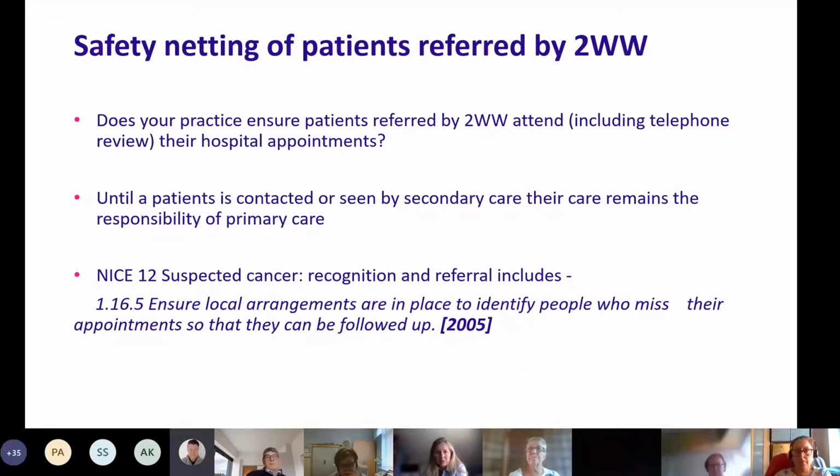So the responses so far are 32 people filling that first poll in. 44% of people are saying in response to the question, do you have systems in place to safety net referrals and investigations made by locums? 44% have said yes, and we make sure locums know our safety netting practices. 38% have said yes, but we don't know if locums are doing the same as everyone. And we've had 19% of people say they don't know.